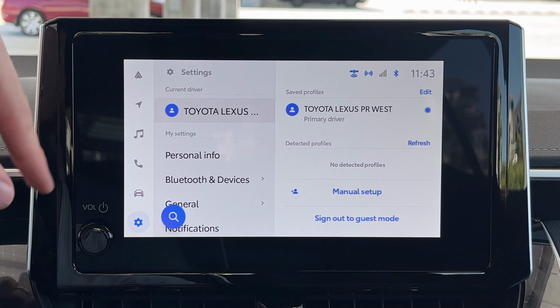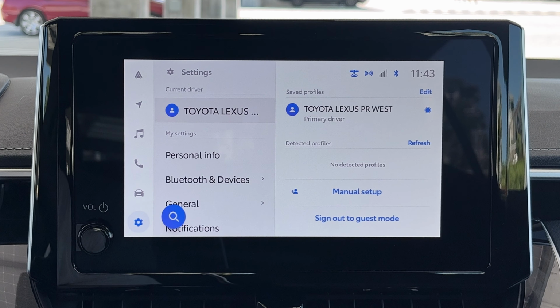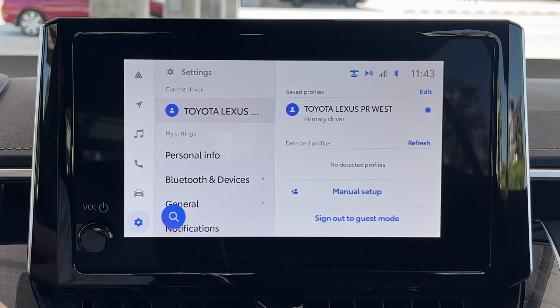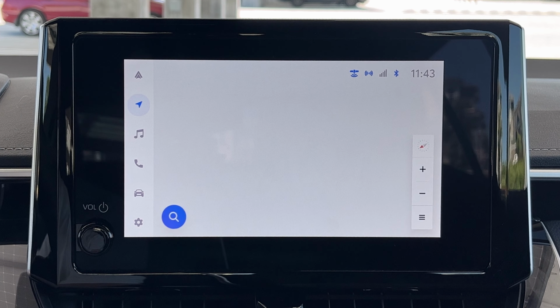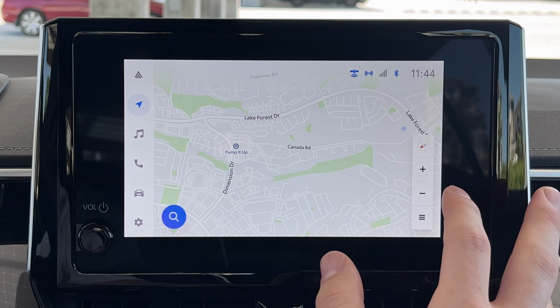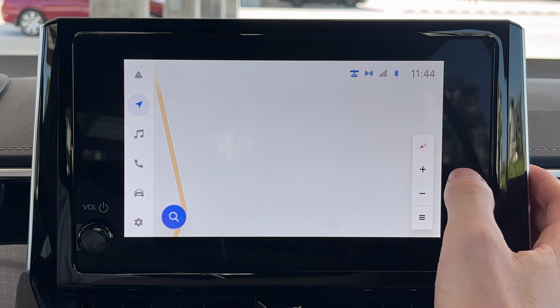This left section of the screen is kind of your main toggles for where you're going to want to get around the system. Top left is your Apple CarPlay or Android Auto if that's connected. We're going to skip that for now. Moving below that, you have your navigation. This car is equipped with navigation. I think the base model trims do without that, though. You can see a nice navigation display here, a nice map. It's loosely based off of Google Maps, but it is Toyota's own version in here.